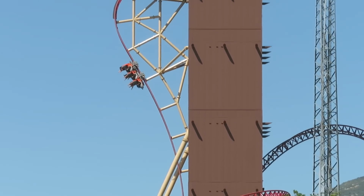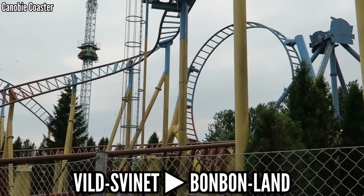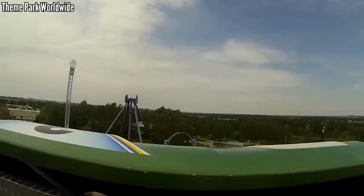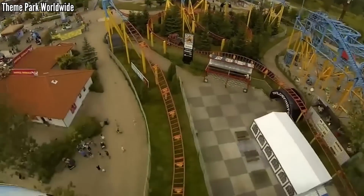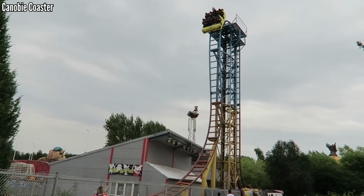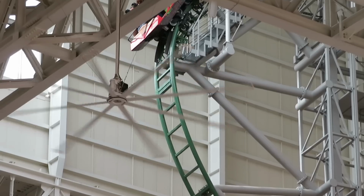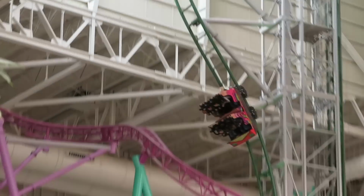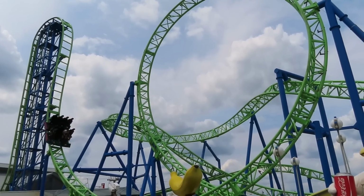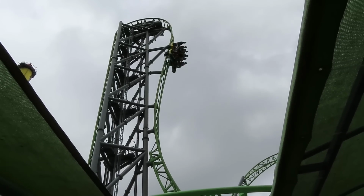Some take it even further. That brings me to my next landmark overseas, Wild Finet at Bonbonland in Denmark. Opening in 2003 and built by Arrow, this was the first beyond vertical drop at 97 degrees. This has been a huge asset for manufacturers over the last 20 years, taking it further and further, the record now at 121.5 degrees. Arrow uses this to build small-scale thrilling coasters, and now it's common to see a coaster go beyond 90 degrees.